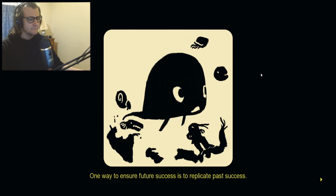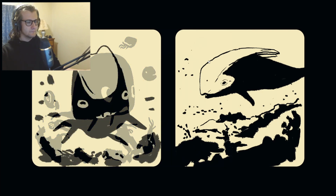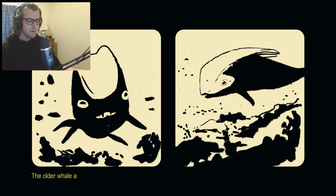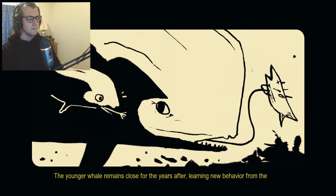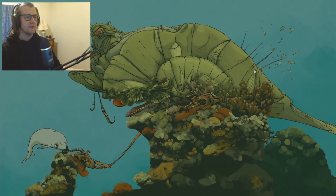One way to ensure future success is to replicate past success. Brillo youths find a welcoming adult and attempt to fashion themselves in their likeness. So this Brillo will probably try and take over its first mother and a combination of its adoptive mother. The older whale assists with offerings of seeds, eggs, larvae, and other materials needed to begin the garden. The younger whale remains close for the years after, learning new behavior from the adult. Basically having a bunch of mentors.